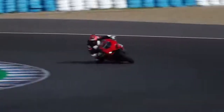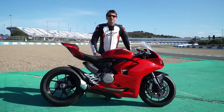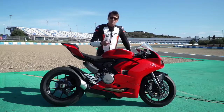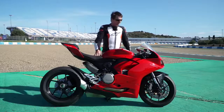Two things that I really like about it. One, they took the old 1299 single-sided swing arm and put it on this, and that really adds a styling element. And the other is the 6-axis IMU. So we've got top-shelf electronic rider aids now. Quick shifter, of course, now downshift as well as upshift. And the traction control is the Evo 2 model, or mode, I think.